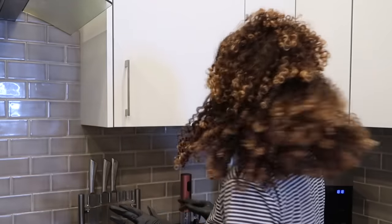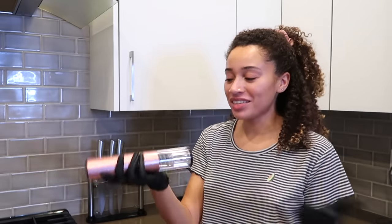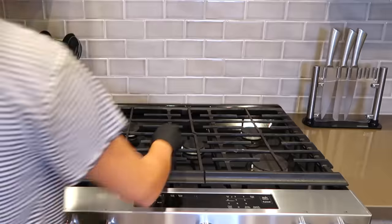This is totally random, but I just bought this electric wine opener. It's so big though, but it's so cool. I haven't used it yet, but isn't that cool? See how it lights up? Adult things.